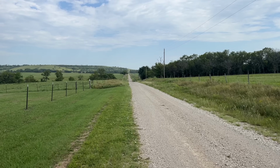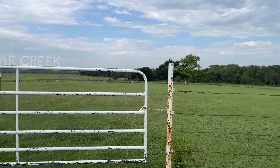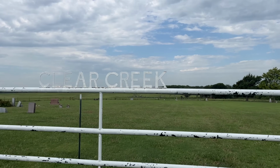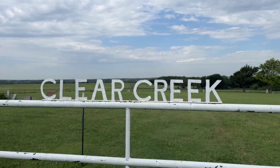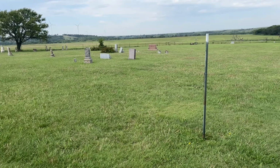If you're not a regular watcher of this channel, just so you know, I like to go to old cemeteries and see if I can find clues as to maybe there were towns or communities around here. This is Clear Creek Cemetery. It's been a while. I've been driving for a while, and this is the first thing I could find. And it's just a big old wide open cemetery.